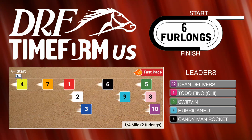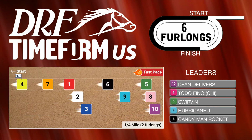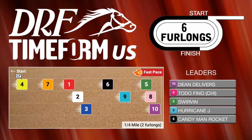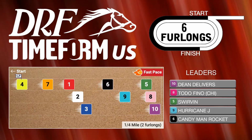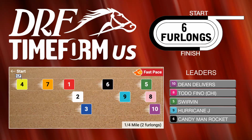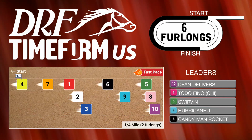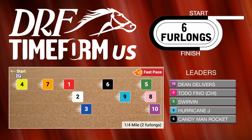And Craig, the number 10 Dean Delivers is shown on the lead. At least he has the luxury of being drawn outside of all of those other pace rivals, so maybe he takes back into a stalking position. But the number 5 Swervin, the number 8 Toto Fino, they feel like need-the-lead types. Yeah, definitely feel like need-the-lead types to me.